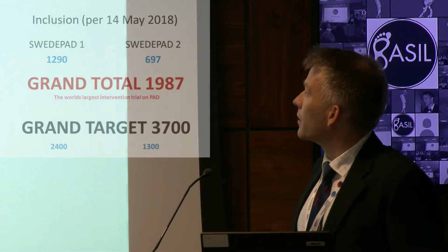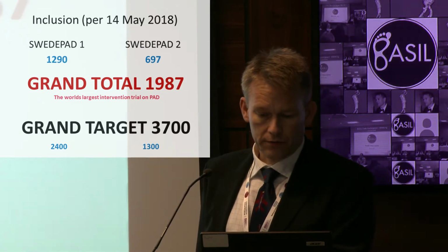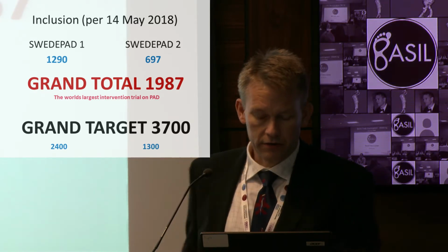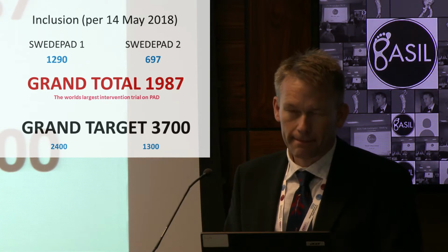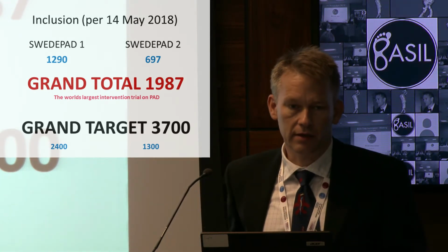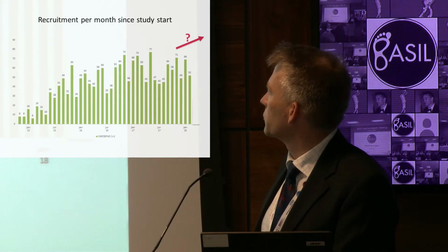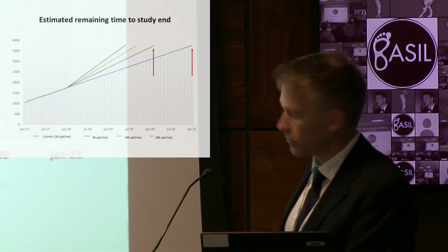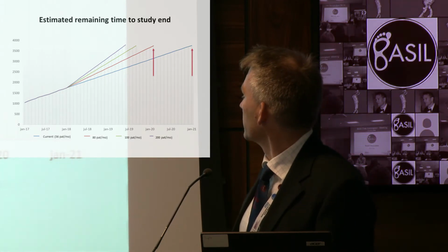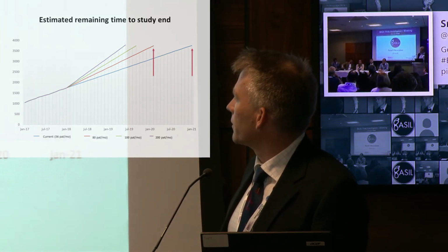The inclusion a month ago looks like this, so close to 2,000 patients for now, the largest trial, I think, and the target would be close to 4,000. The power analysis is based on BASIL-1 for critical limb ischemia and on other studies from Sweden for the quality of life. Recruitment per month is between 40 and 70. The estimate for when we will close the study is either January 2021 with the current inclusion rate, or a year earlier.